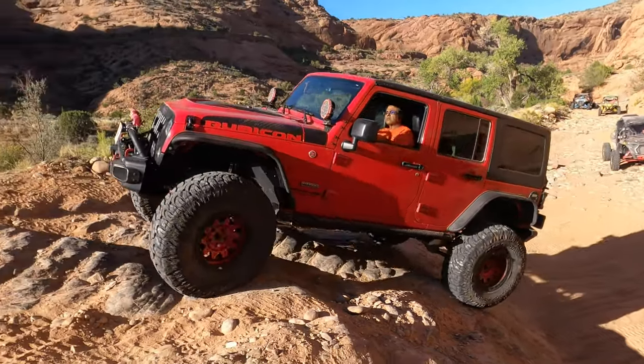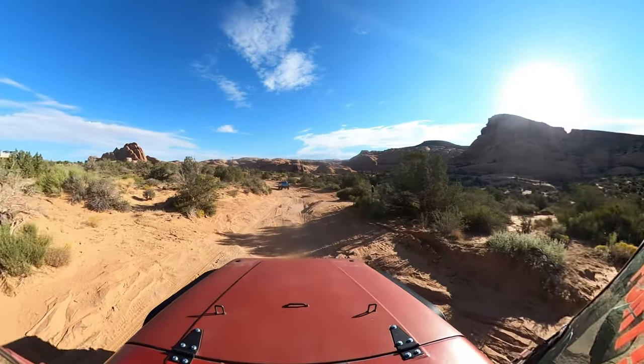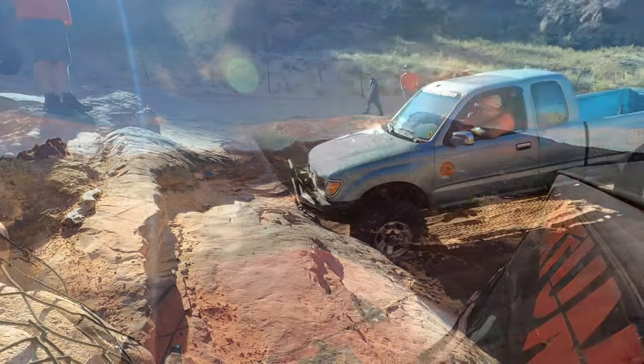One thing they don't talk about with this trail is the views. They're not huge lookouts, but the terrain is still very picturesque pretty much throughout the whole trail.